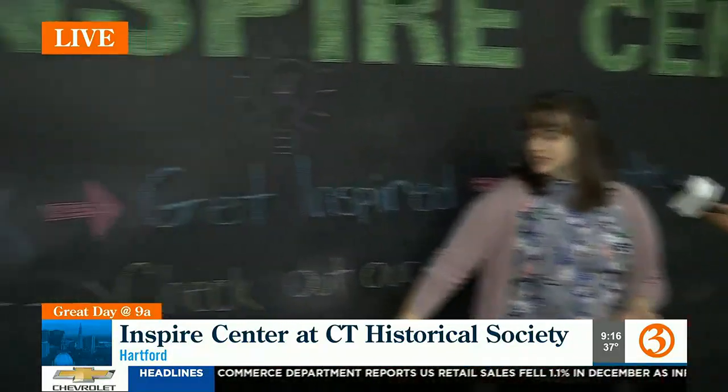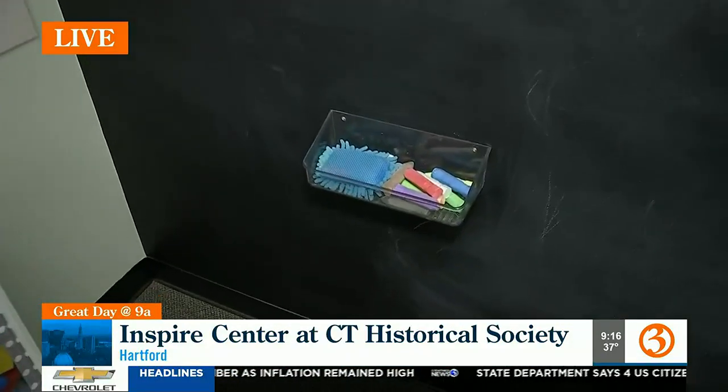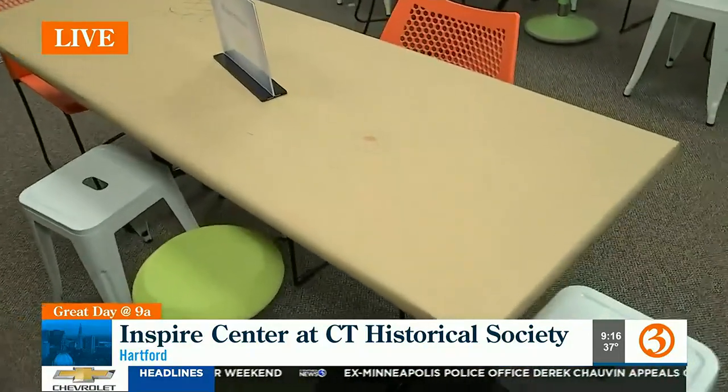Okay, so I know that you have a few different nooks within the Inspire Center. So let's take a little tour and see what we have. Behind me, you see this giant chalkboard wall. Visitors can draw directly on the wall. It can either be like a blueprint for what they're going to invent or anything they want. They can also draw right on the tables, which is, of course, very exciting. The two places you're told not to draw on, a wall and a table, and here we are.